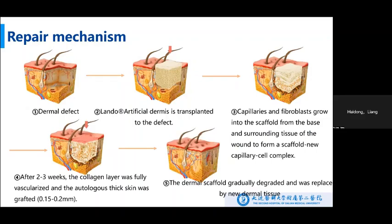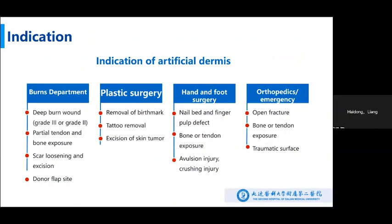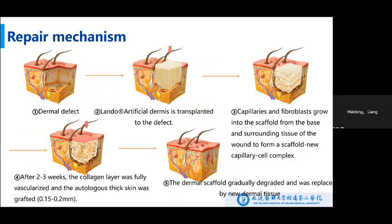The mechanism of artificial dermis to repair skin defect is that the artificial dermis is transplanted to the defect site. Capillaries and fibroblasts grow into the scaffold from the wound base and surrounding tissues to form a scaffold new capillary cell complex.